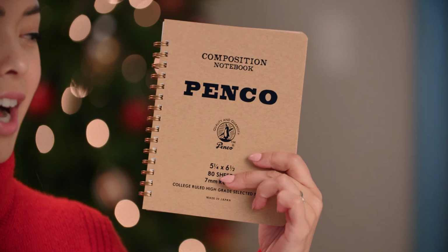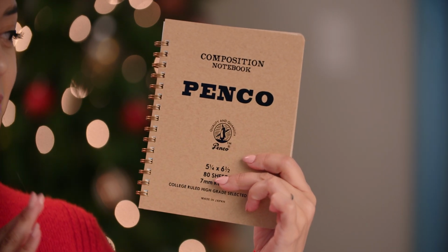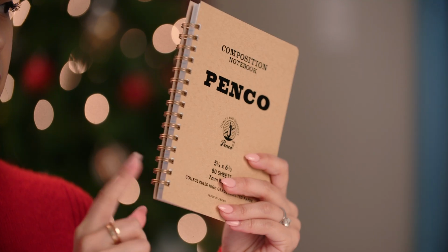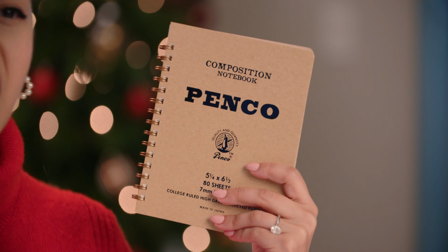Next, I have the Panko composition notebook. I know just at a glance, there isn't anything mind-blowing about this notebook, but it's the aesthetic. It is so simple yet beautiful. I love that these double ring bindings just give it this classic feel. You know, it feels like this is something you'd find in your grandfather's attic and it'd have diary entries of his high school lover. You know what I mean? There's something so old school about this notebook.